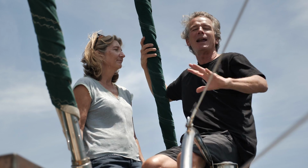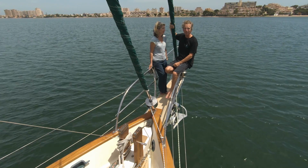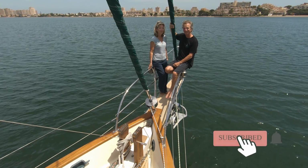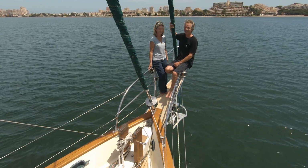So like everything else, this is a compromise. No boat's perfect. So go out there, pick a boat that you think's right for you. And everyone does think that their boat is best. Oh yes, we certainly do that. Enjoy your boat.